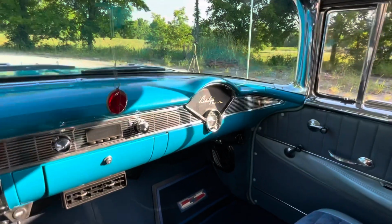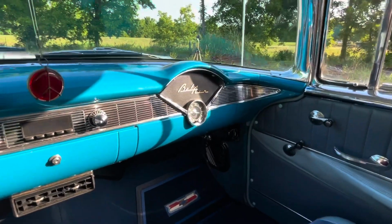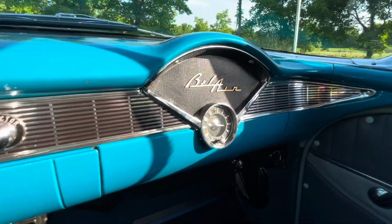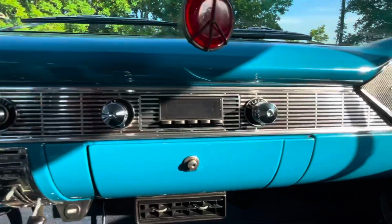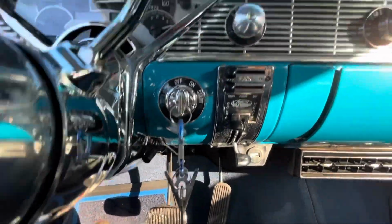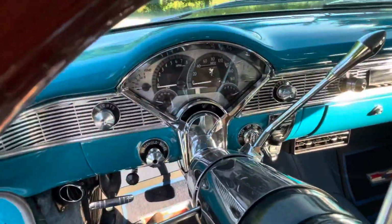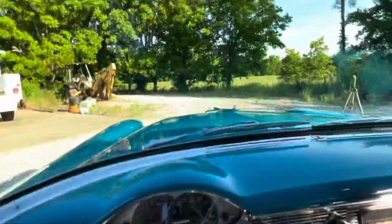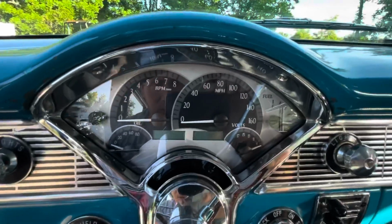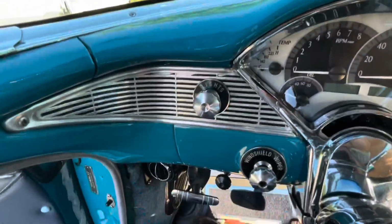Now the dashboards of these cars, any 50s cars, are just absolutely works of art. I mean, just beautiful. Get the clock in there. Get the under dash air. Vintage air climate controls. This is an auto trans on the column. Who knows what this car originally had? Could have been a 3 on the tree. It's got the vintage looking kind of Dakota digital setup in it.